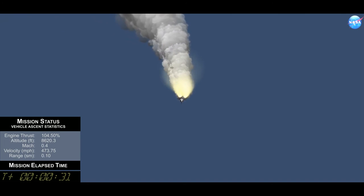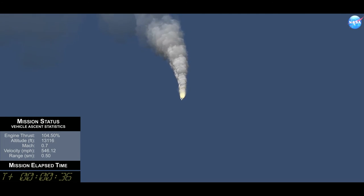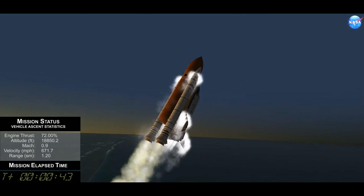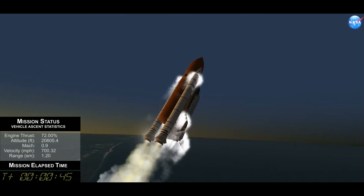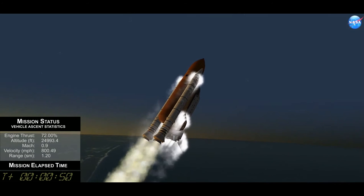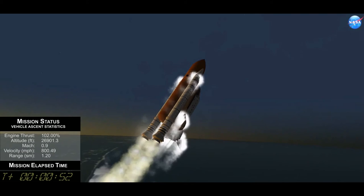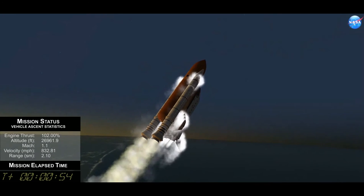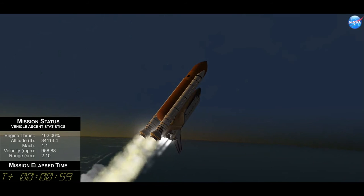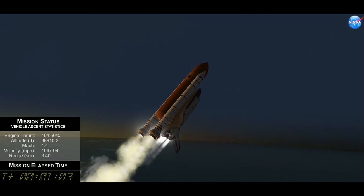30 seconds into the flight, Atlantis almost 2 miles in altitude, almost 6 miles downrange from the Kennedy Space Center, already traveling 500 miles an hour. The three liquid fuel main engines now throttling back to 72% of rated performance, going into the bucket, reducing the stress on the shuttle as it breaks through the sound barrier. 55 seconds into the flight, all systems operating normally, 900 miles an hour, the speed of Atlantis right now, 6 miles in altitude, 9 miles downrange.